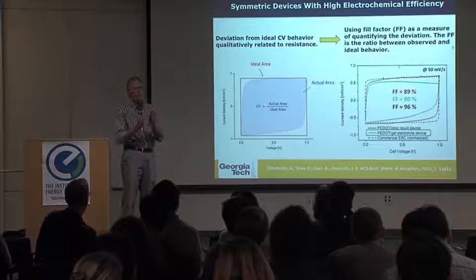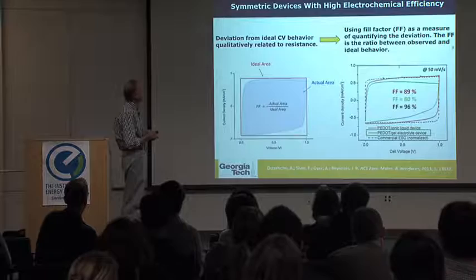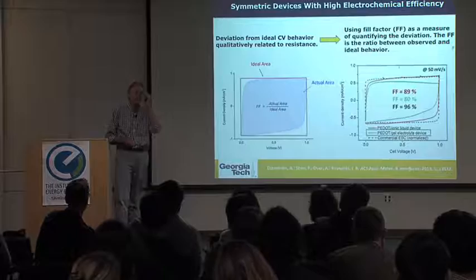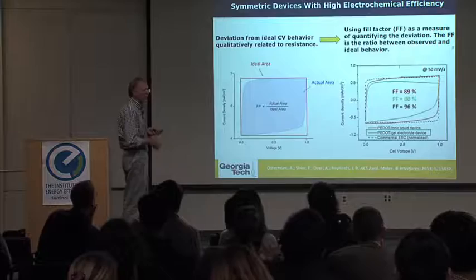Now, if we just take a commercial electrochemical supercapacitor, it's two carbon electrodes with acid electrolyte, what you can see is a fill factor on the order of 96%. If we electrochemically polymerize PEDOT and use an ionic liquid, we have a fill factor of 89%. And with this gel electrolyte that we tend to use for most of our simple devices, a fill factor on the order of 80%, electrochemically prepared.